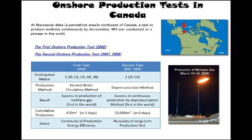And from now on, I'd like to touch upon our activities in phase one of the program for a while. In 2002, we conducted the first onshore production test at the Mallik site at the Mackenzie Delta, which is a permafrost area in the Northwest Territories in Canada. We conducted the production test by applying a heated water circulation method. As Ray explained, when you want to dissociate methane hydrate, you should either raise the temperature or reduce the pressure. So this time we raised the temperature at the site. We successfully produced methane gas through dissociation of methane hydrate, although the production volume was not big. We revealed, however, that the heated water circulation method does not have enough energy efficiency.